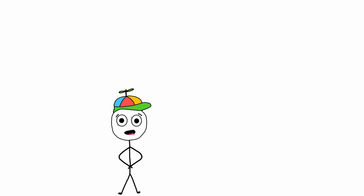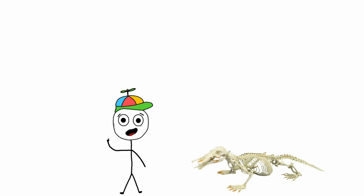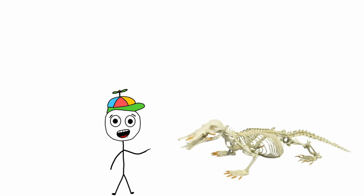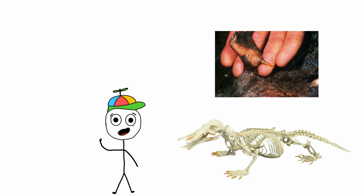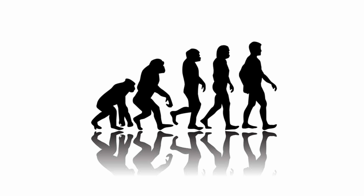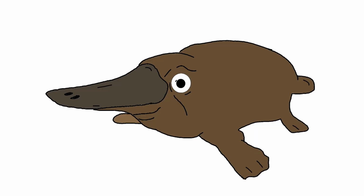While not visible in the skeleton itself, the knowledge that this seemingly harmless creature harbors such a potent defense mechanism adds to the unsettling nature of its remains. Combined with its beak-like structure and webbed feet, the platypus skeleton serves as a stark reminder of the myriad ways in which evolution can produce truly bizarre and unsettling forms.